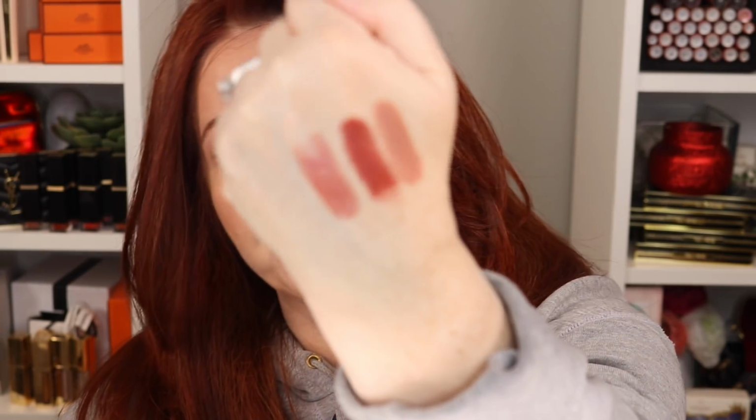And then I got a lipstick. This is one of their regular lip colors in Libertine, which is the shade that I have on my lips as we speak. That's Libertine, the shade right here.